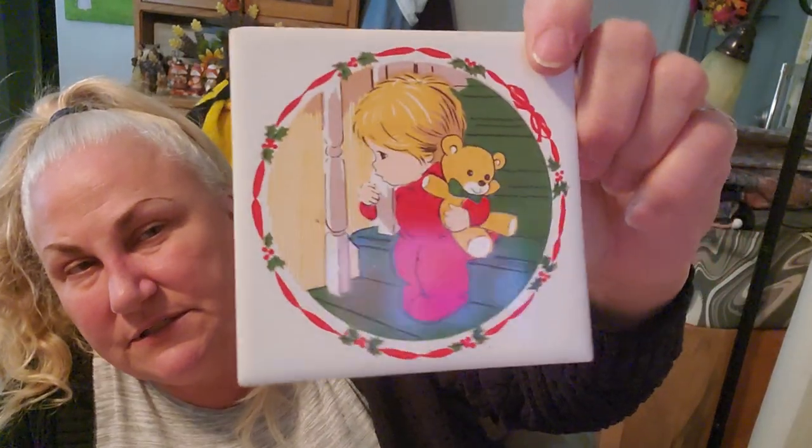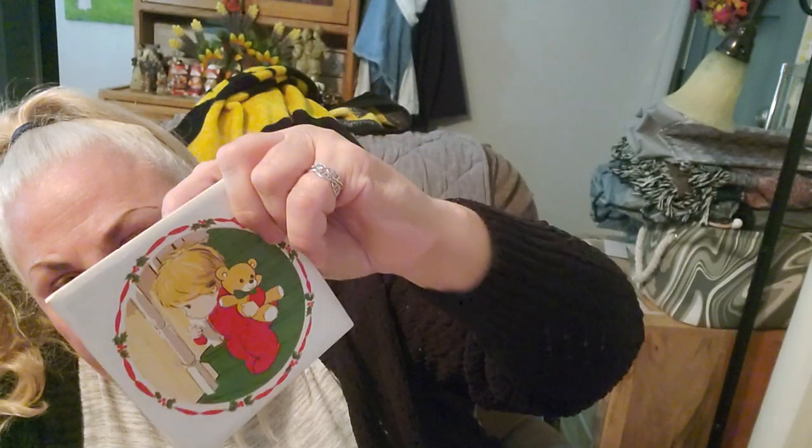Jasco, 1981. Did I say that the first time? I don't think I said Jasco. And then this one, cute. See, they're marked on the back. The little hangers are not on this, but this one has all its feet. And then this one I think is the cutest. It has the little kids trying to sneak a peek at Santa. So cute. I like the colors. They're the 80s bright colors, too.